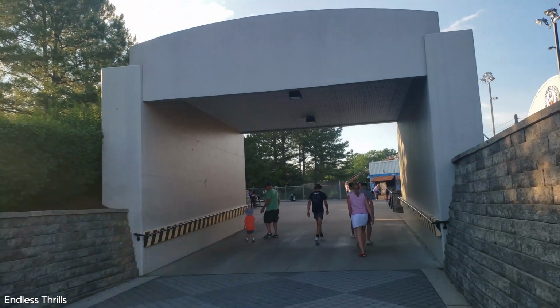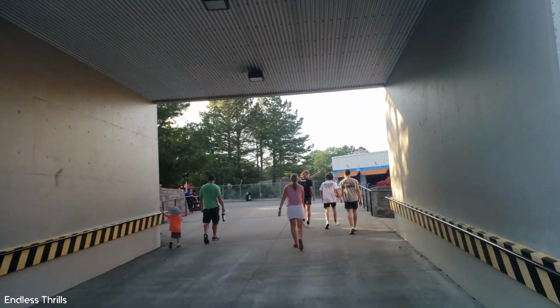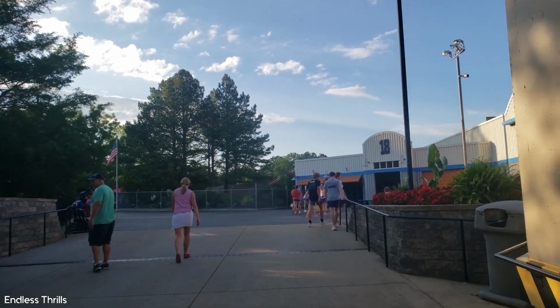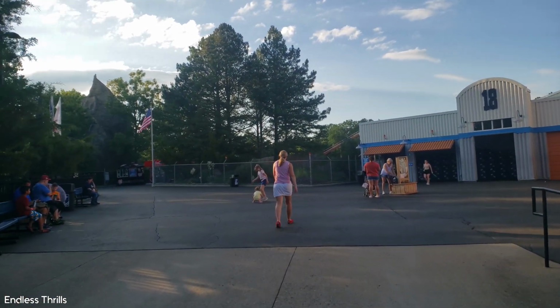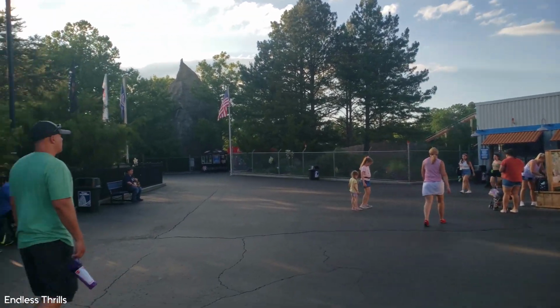Guys, I just did Intimidator 305 three times in the front row. There's no line for it, and my opinion changed a little since this morning. That's probably my favorite ride on this whole trip. That's such a sick ride, honestly. It stays so low to the ground, and it goes through its elements so fast. The bank turns are amazing. Yeah, it's a really good ride.